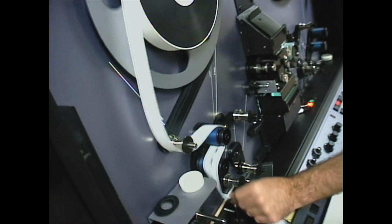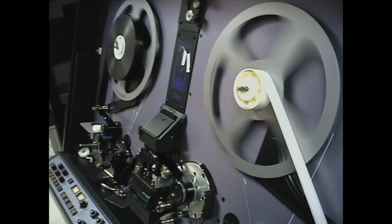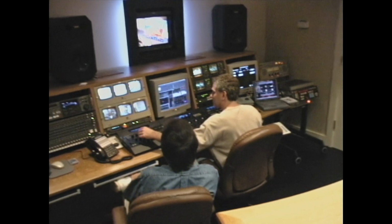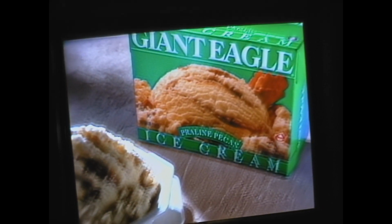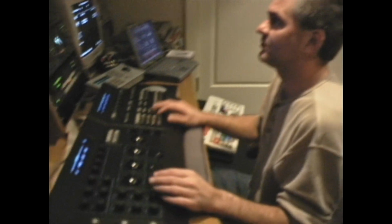I go through, color correct it, make any adjustments that need to be made, and then we dump it to digital videotape. We have a ton of color correction capability. I can change the color of a logo, change a product, I can control the density. Nice blue, but there's a gradation in the box. It goes from a darker blue to a lighter blue. There you go, you get close to it now.